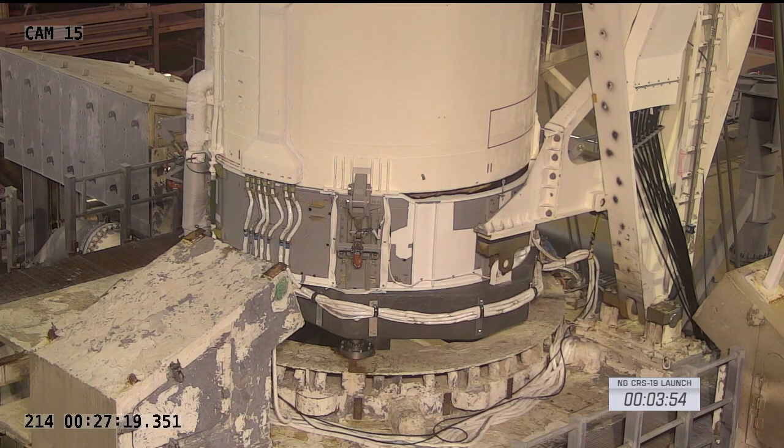LC MES1, priming verified. Copy that. MES1, check step 434. Inside 4 minutes from launch, the team's reporting that the range is green.